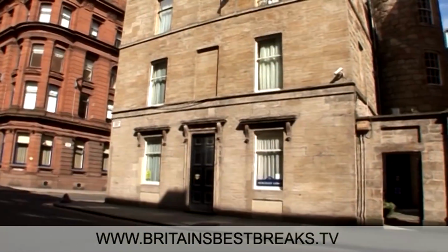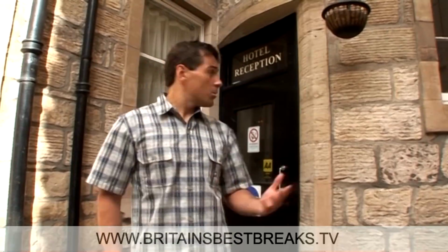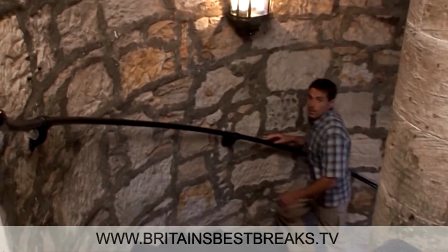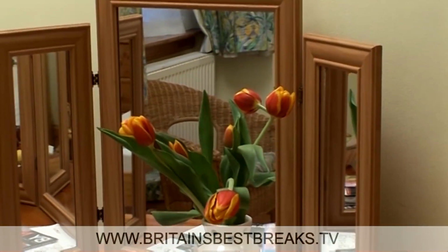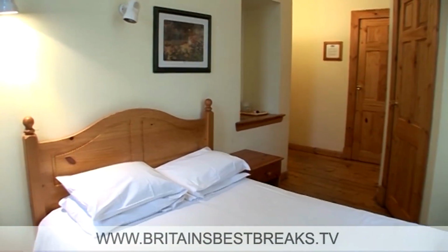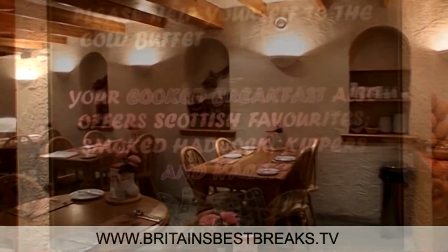In the past, Glasgow's great tobacco lords built magnificent Palladian mansions. Today, one of those mansions, the Merchant Lodge, is a comfortable modern hotel. Much of the bygone elegance has been preserved, including this unique staircase. The hotel has individually styled ensuite rooms with a range of facilities. After you've had a good night's rest, you can enjoy a Scottish breakfast.